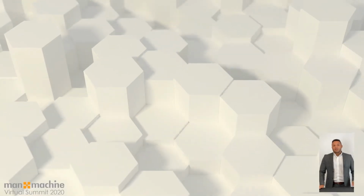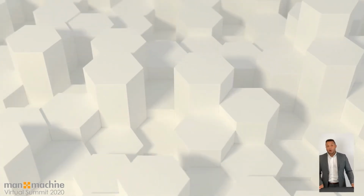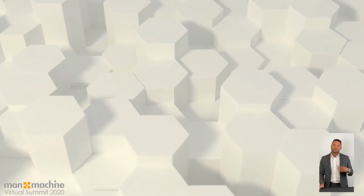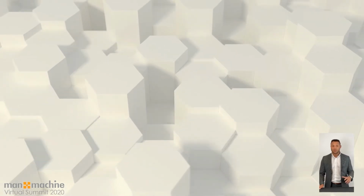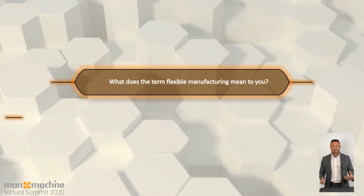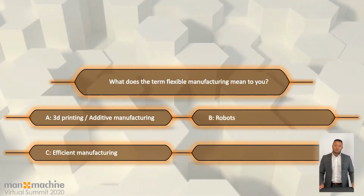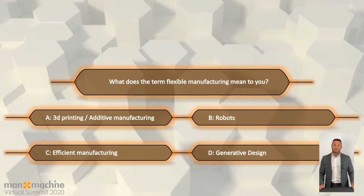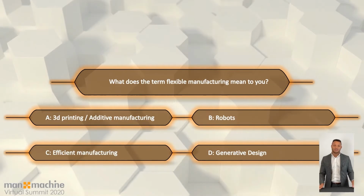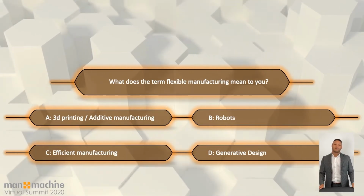Let's get going. So what I wanted to do, as you've probably seen with the theme, is kick the session off with a quick poll. I wanted to understand what you thought flexible manufacturing meant to you. So does it mean 3D printing, hybrid machines? Does it mean robots or efficient manufacturing or even generative design? So I'll give you 30 seconds or so to get your answers in, and Simon or Rob will fire the link into the chat now if they haven't already done that for me.